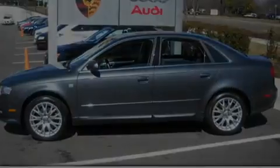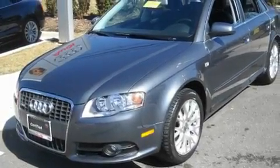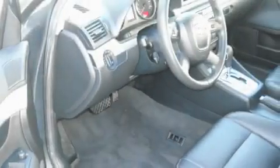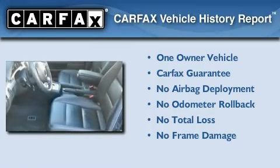With an EPA estimated rating of 27 miles per gallon on the highway, fuel efficiency is still high on the list of priorities. This Audi has had only one owner and it qualifies for the Carfax buyback guarantee.